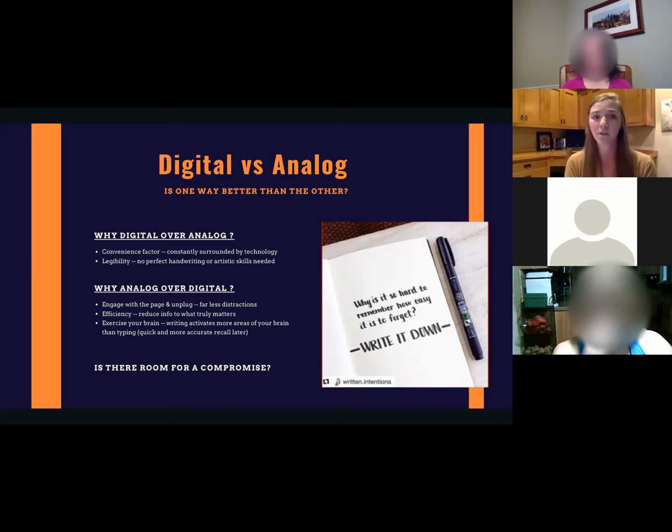But analog has some advantages over digital planning as well. When you decide to do planning with a journal on pen and paper, you can engage with the page, unplug and let go of some of those distractions that come with technology. If you're sitting on the computer doing work, you might have emails or social media notifications pop up. But when you're setting yourself aside with your bullet journal or other pen and paper, it's a lot easier to let those distractions go and focus on what you want to do in the moment.